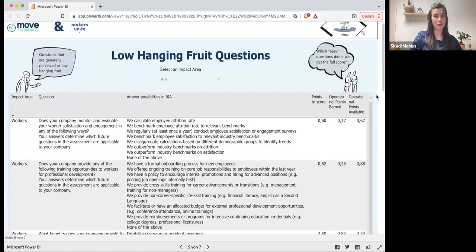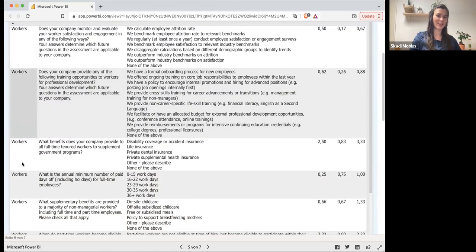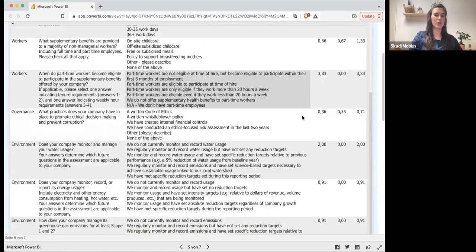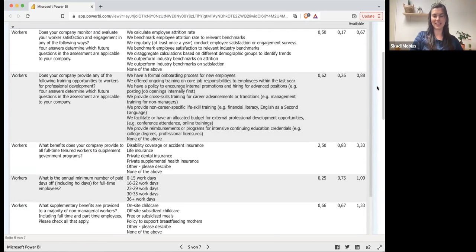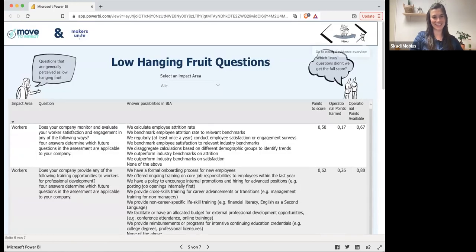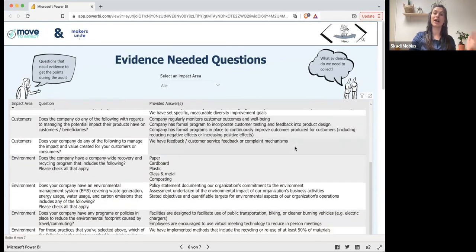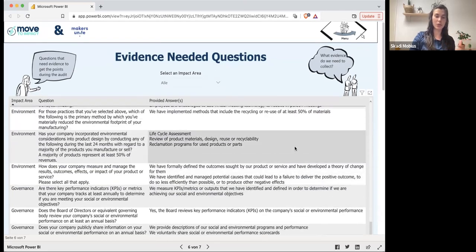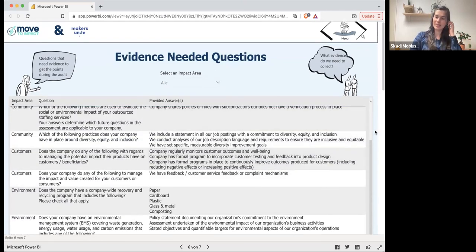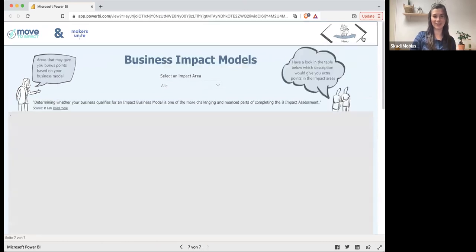Then we have an overview of all low-hanging fruit questions per impact area. So you can go through it and see these are all questions which should be easier for you to reach, so you don't have a horrible time directly in the beginning to get some points for the short term. This is an overview of what kind of evidence is needed for the questions. So, for which questions, which evidence is needed. That's really nice as well as an indicator already.